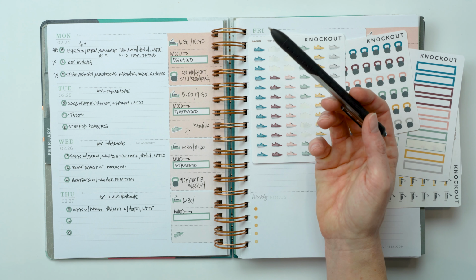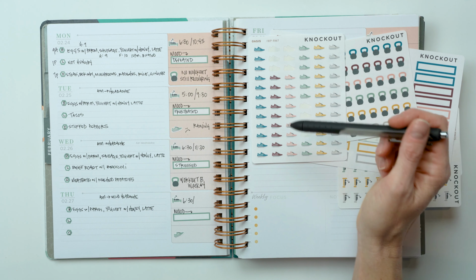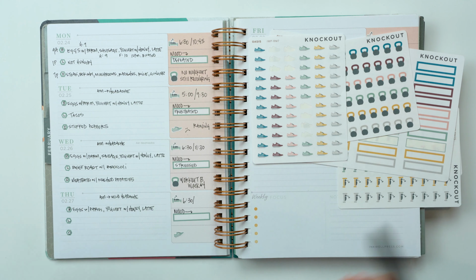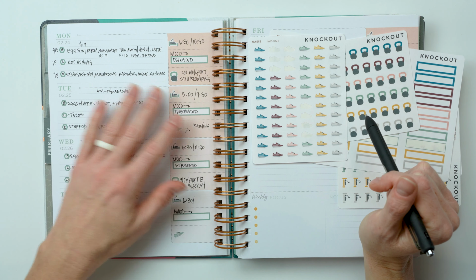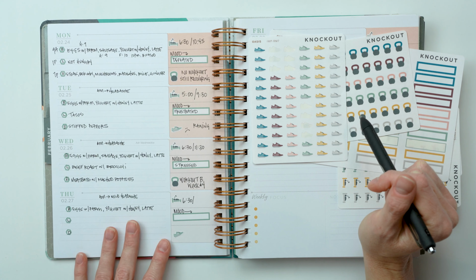If you're somebody that is trying to generally hit a step goal or a walk duration goal per day, you would want to probably use one of these every single day. This particular layout is specific to how I structure my health and wellness throughout the week. But you could, again, move these different parts around, get rid of the parts that don't work for you. Put the little shoe every single day.